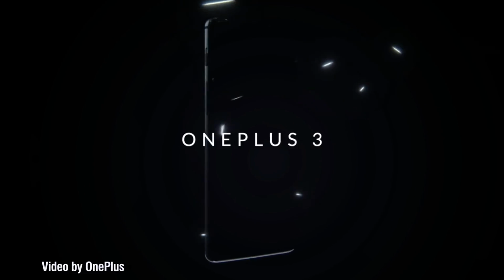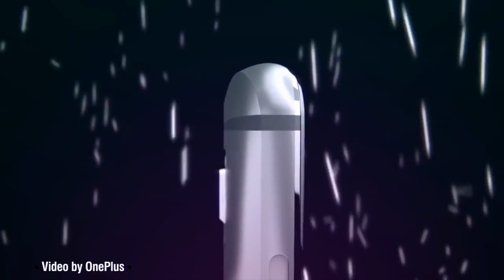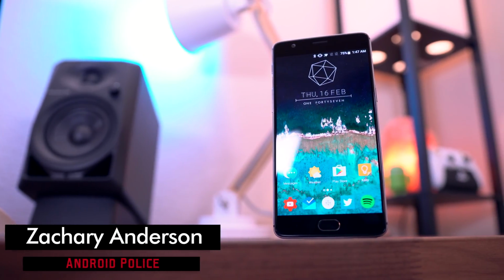On June 14th of last year, OnePlus released the OnePlus 3 in a continued effort to kill off other more popular, more expensive flagship smartphones. But just over 3.5 months later, yes, 3.5 months later, they released the OnePlus 3T. It's literally the OnePlus 3 with a spec bump.